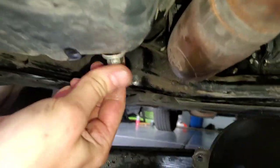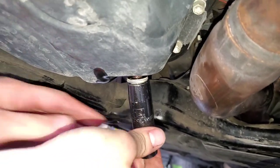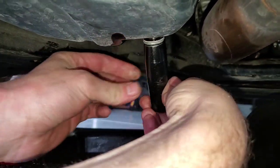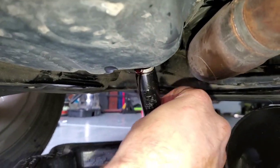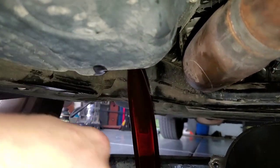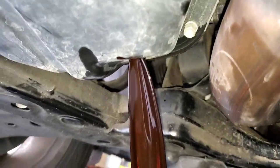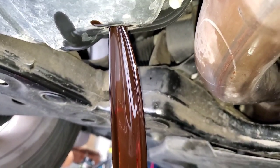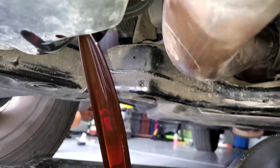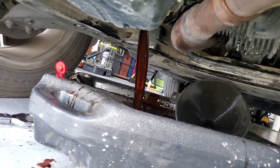Give you a little light here. She's getting ready to drain down. It's hot. Going completely bare-fingered. It's a hot one. There she blows. Not even that hot, really. Oh yeah, money. So that's it. You just let her drain down. 6.4 quarts coming out. Then it'll be time to go ahead and crack our filter.